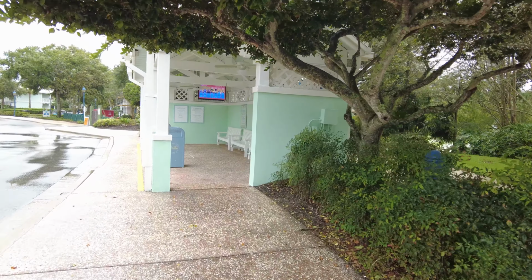So glad it stopped raining. Building 29. And these look just massive. I think that these rooms are more along the same lines as the Vero Beach Resort. We need to come and stay here just so I can do the room tour because it looks so nice. Look at the little Mickey things on the golf course there.